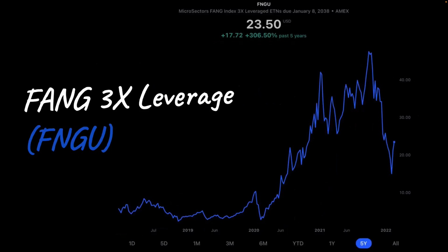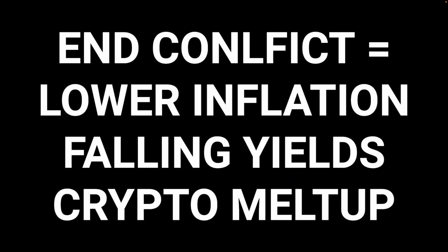Here's a look at FNGU. This thing got just clobbered, just absolutely clobbered. But now I think we're nearly at the point, probably within the next 30 days, where I'll pull the trigger, we'll dump BOIL, and we'll get a massive position in FNGU. And I do see this going to new highs this cycle.